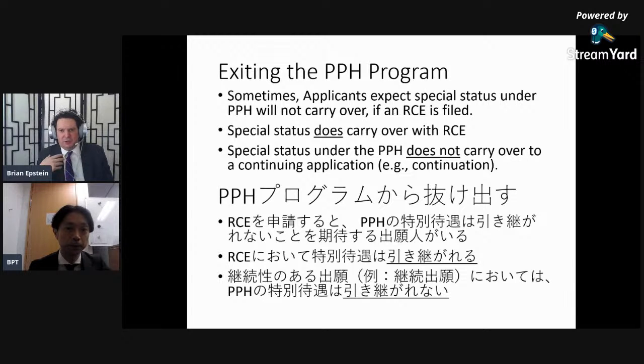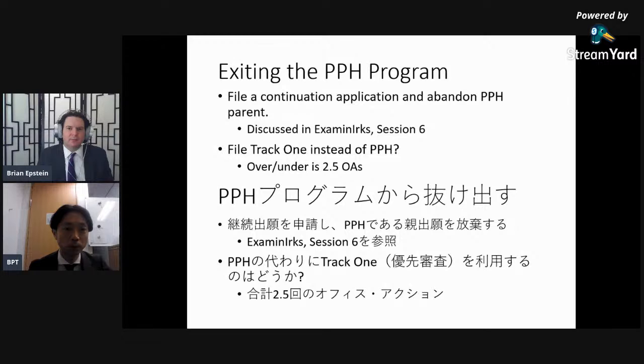Let me go ahead and finish this slide and a thought before I get to the next point. Special status under the PPH program in the United States does not carry over to a continuing application. So, for example, a continuation, or if you received a restriction, it would not carry over onto a divisional application. All right, so how do we get out of the PPH program? The first one, we discussed before in session 6 of ExaminIrks. I was kind of building towards it just now, and that's filing a continuation application and then abandoning this PPH parent application.